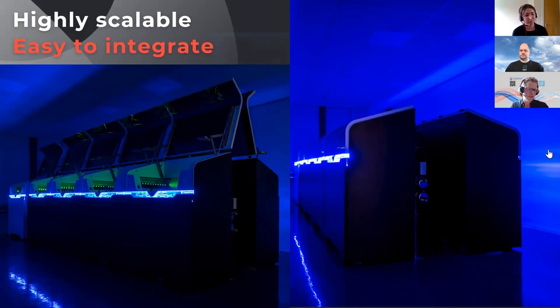There are two sizes. There's one that's based on a 15 inch server width and a 21 inch, and each of them have 24U, and we feel that them having their own heat exchangers locally also means that they have two heat exchangers and two power systems in each of them. So redundancy is part of that scalability and integration as well.